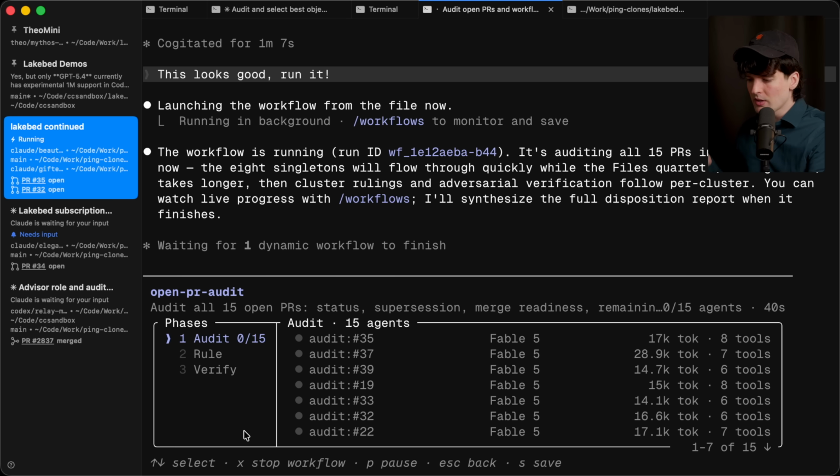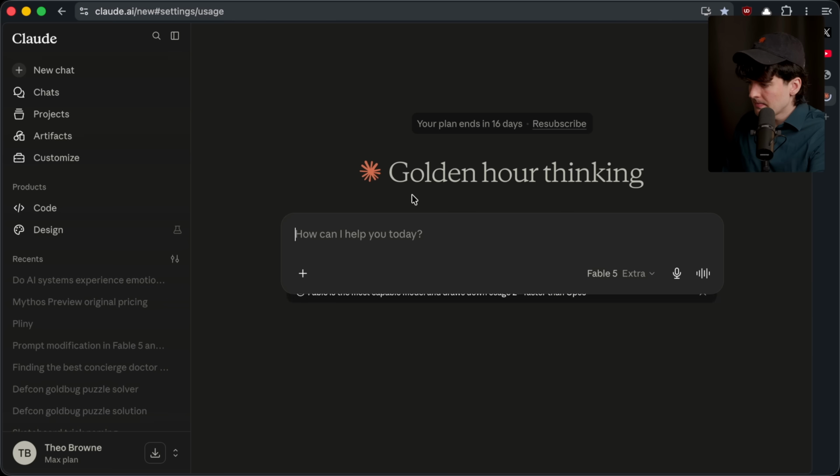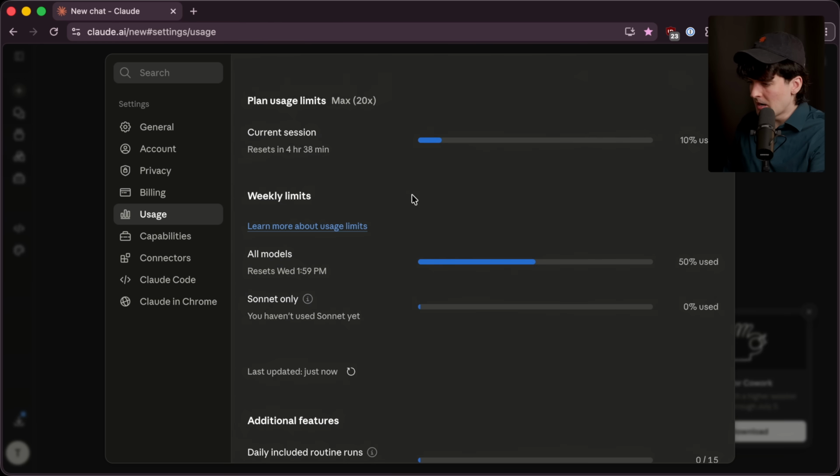It does burn usage like crazy, though. So know that going in. So we're at 9% used right now, and in not much time that will bump. Yep, it's already up to 10. And if I refresh again in a minute, it'll be at like 12 or 14.